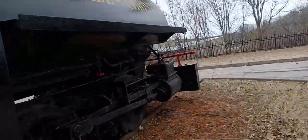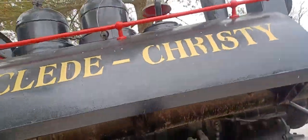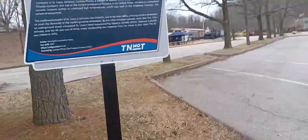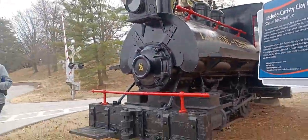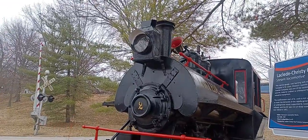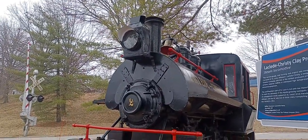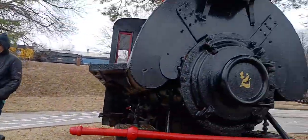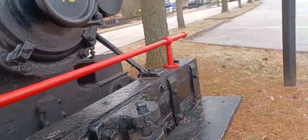Let's go to the front of the engine once again and watch the bell ring. All right, go. Ring it for me. Okay, that's enough. I'm gonna stand by the bell and take your picture. Turn around and look at me for a minute.